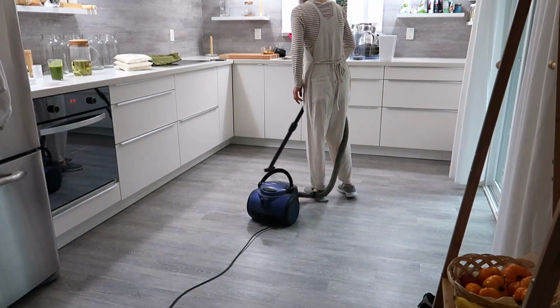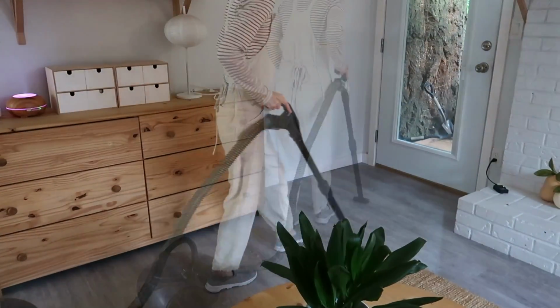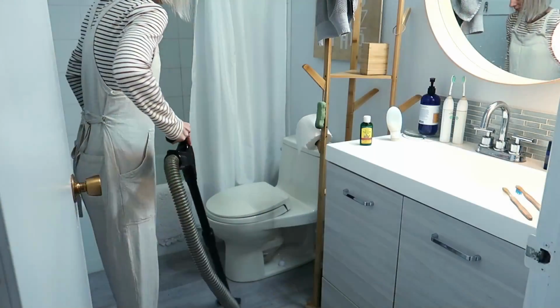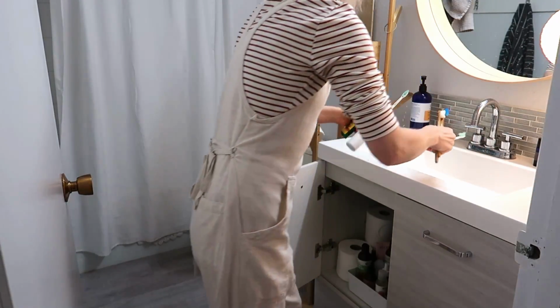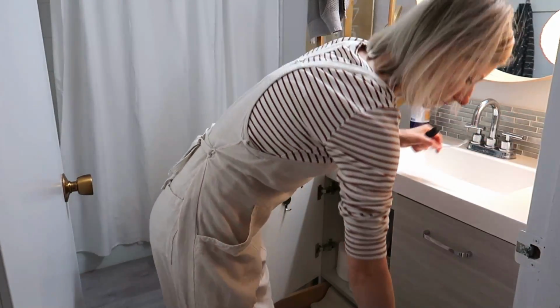A very quick vacuuming in the kitchen and under the table and around the entrance. This door, we use this a lot. And then in the bathroom, just to maintain it. And then a little bit of tidying up.